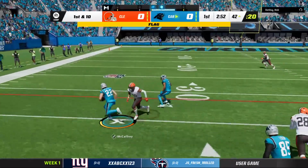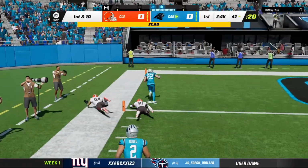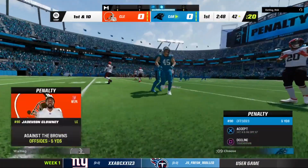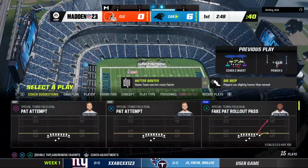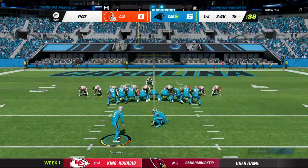McCaffrey running up the middle. Oh, he's got some breathing room. And he takes it into the end zone across the chalk. Now, there is a flag down, but I think that's offsides on the defense. Yeah, I think that's going to stand, partner.